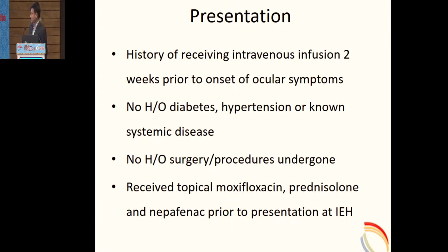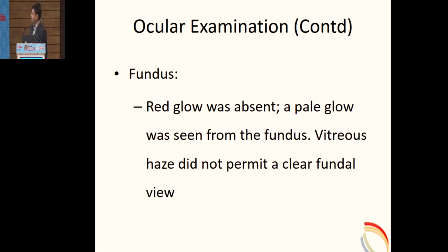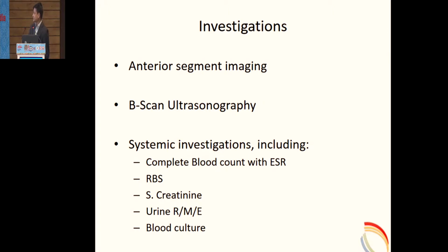She had received just topical therapy prior to presentation at our hospital, moxifloxacin, prednisolone, and nepafenac, with no significant improvement. The visual acuity was hand movements in her left eye. The other eye was normal. Our anterior segment findings revealed a uveal reaction with cells of 2+ with a posterior synechiae. The fundus showed the absence of a red glow. I'll come to the color fundus photograph. We did anterior segment imaging and a B scan. We did a complete systemic evaluation, which would include a complete blood count with ESR, RBS, creatinine, urinary, and of course, blood culture is essential in these cases to exclude bacterial and fungal organisms.